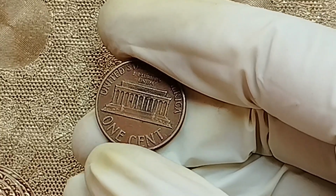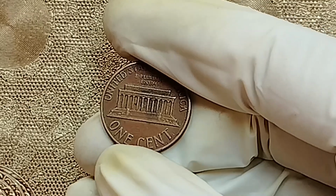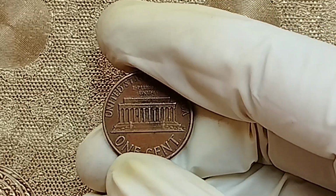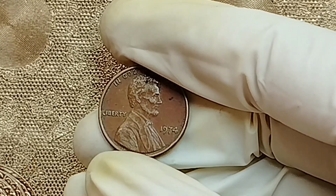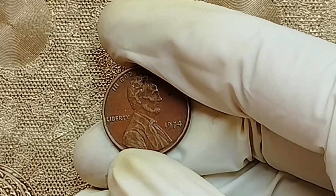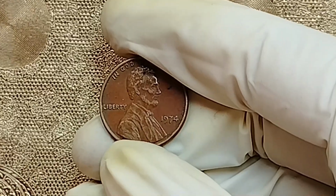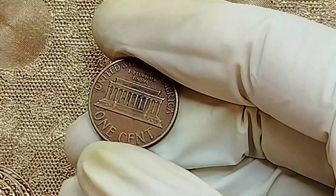The story begins in 1974 at the Philadelphia Mint. During this time, the United States Mint was producing billions of pennies because the American economy relied heavily on small change. Pennies were everywhere. But there was one important detail about Philadelphia coins during that era. Most of them did not carry a mint mark. That means if your 1974 penny has no letter under the date, it was made in Philadelphia. Now here is where things start getting interesting.